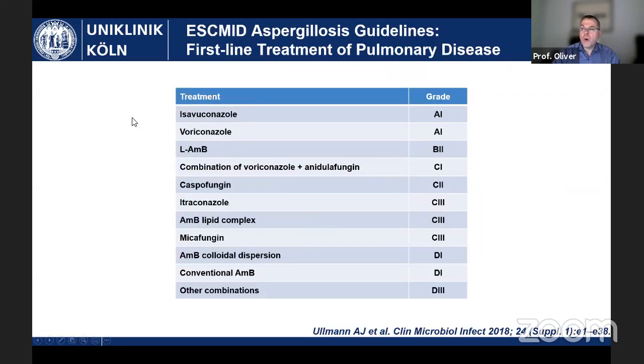So starting with what the ESCMID guidelines currently say, like all the other guidelines throughout the world, I'm sure you have regional guidelines that say the same, that isavuconazole and voriconazole are the two A1 recommendations, while liposomal ampho is somewhat downgraded to B2 because of the toxicity and because of the lack of a randomized clinical trial in invasive aspergillosis. And then there is a lot of other options, but they are not being actually encouraged. And you can see them on the slide in the lower two-thirds of the slide.